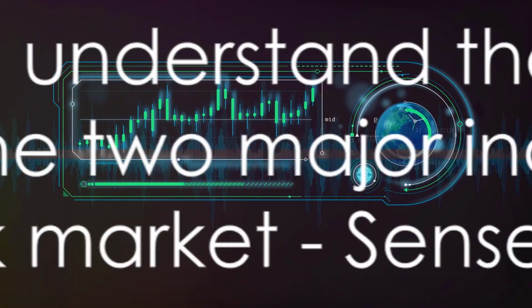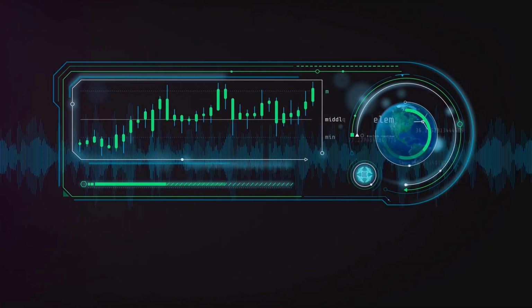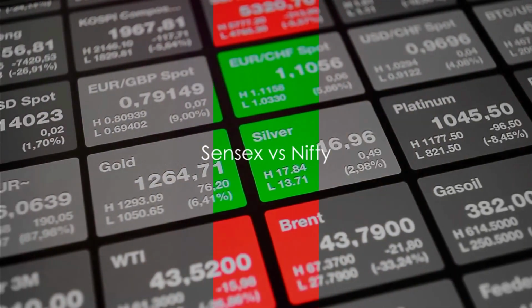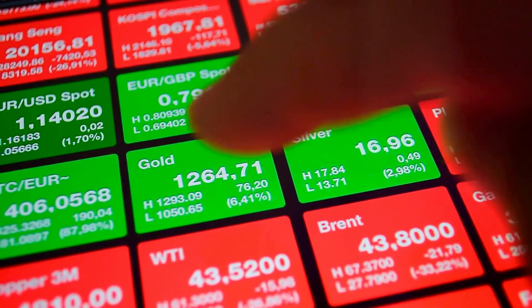Now that we understand the basics, let's compare the two major indices of the Indian stock market: Sensex and Nifty. Sensex or Nifty, what's your pick? You've probably heard these names in the context of the Indian stock market, but what's the difference between them?